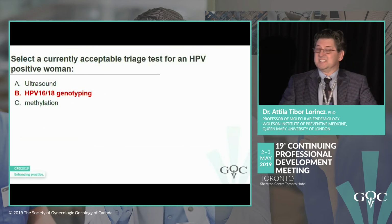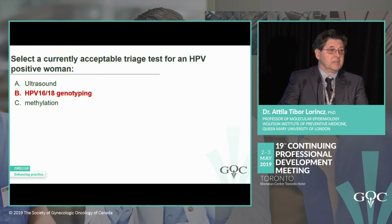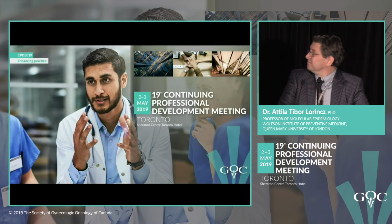Okay, and it's HPV 16/18 genotyping. Methylation is not approved anywhere, although it is CE marked in Europe, so it can be used there. But I think for a Canadian audience, that doesn't work.